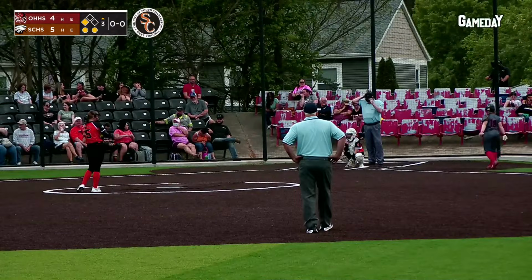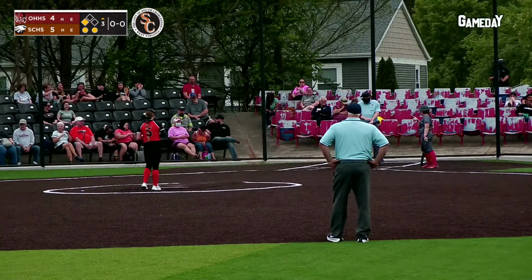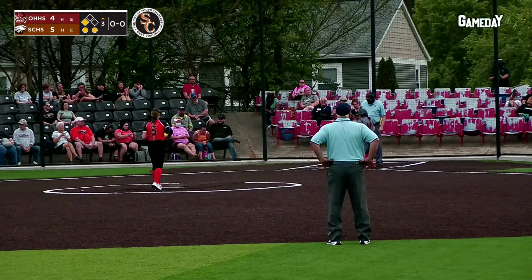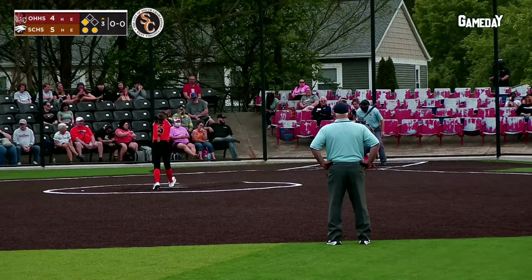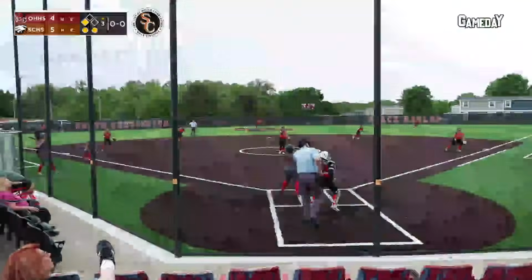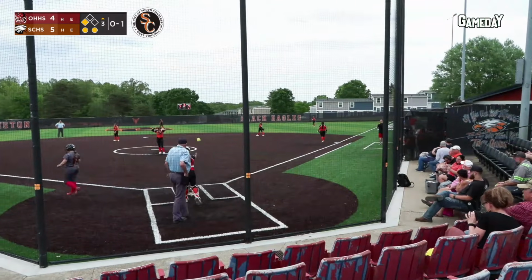Catcher stepping out to throw it back to the pitcher, and we end up with a collision between the catcher and the batter, but everybody's okay, shakes it off. So now 2 outs here in the top of the third. That pitch is fouled off. That will get out of play, so 0-1 the count.